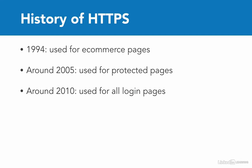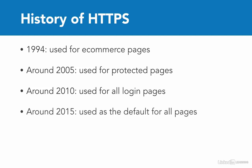That means that the password we're sending from that form is being sent in the clear over the internet. So we saw a big effort to get everyone to start to use HTTPS on their login pages, and those login usernames and passwords would be encrypted when they're transmitted. Then around 2015, we saw another change where HTTPS started to become the default for all pages. We began to realize that data privacy and data integrity matter for everyone all the time.